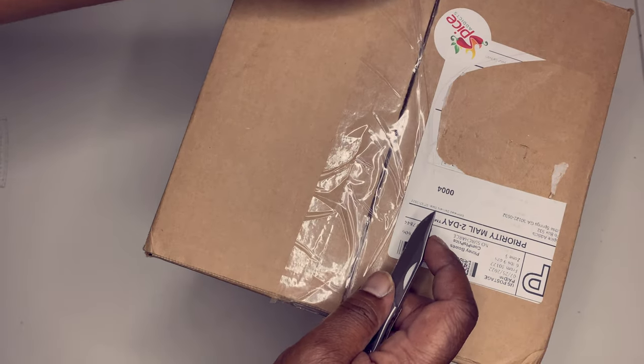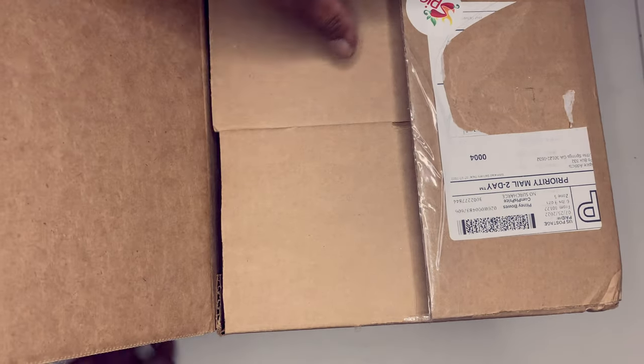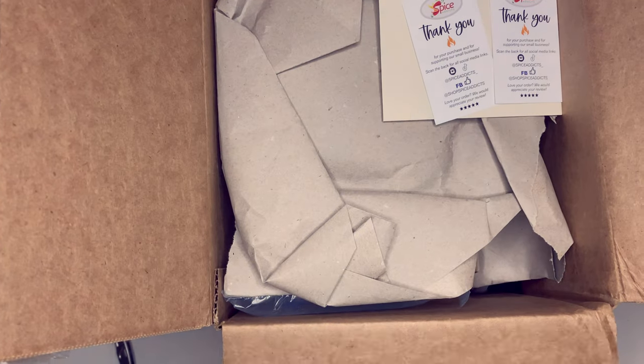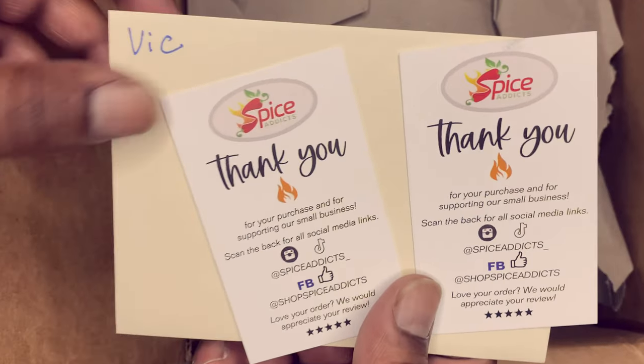Put a lot of tape on the top. I mean, I don't want to cut nothing. There we go. Sheesh. Okay, all right. See right there, you know what I'm saying?